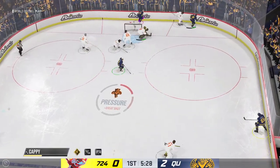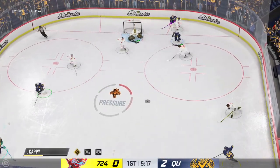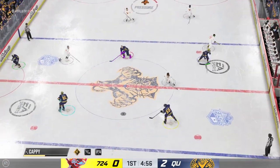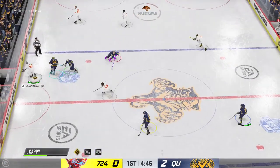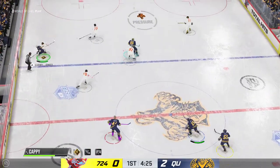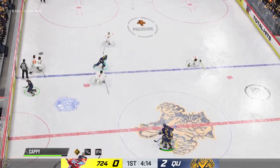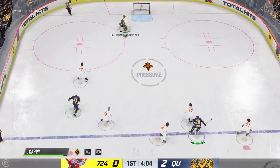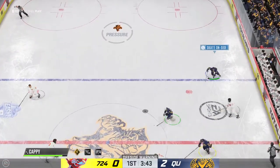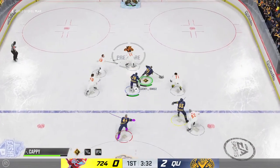Shot! Gets a piece of it and will play on! And the puck leaves the zone, going back to center ice. Pittsburgh's got a hold of the puck now. Skates across the blue line. And he's knocked off the puck there. And here's the pass to Goodrow. Smart defensive play there.